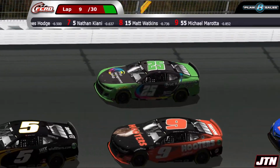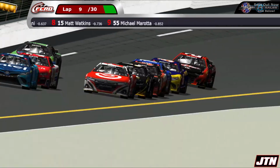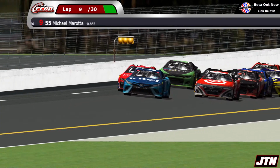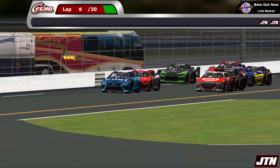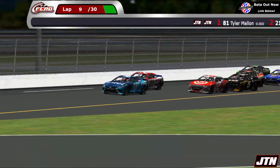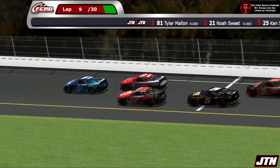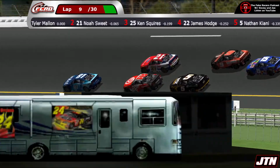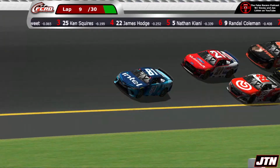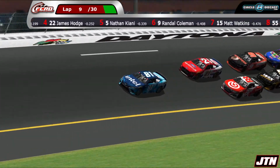So you're falling really quickly to the back, catching the field, and you stay going. There's not a lot of penalty for trying it. So I think if these guys keep throwing things at the wall, someone else is eventually going to go with them. Right now, Tyler Malin kind of trying to split top and bottom, but he's let the 22 get in underneath the 21, Noah Sweet. Oh, big Malin block, shuts the door on Hodge. But Tyler Malin, without his drafting partner now, still has the lead.